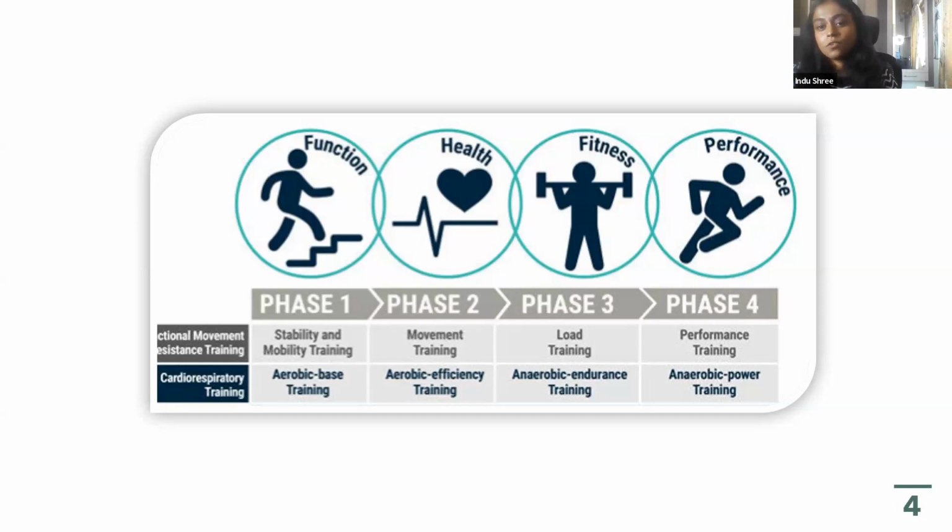And finally is the performance. This is mainly for people who are into competition, majorly athletes or weightlifters, etc. So this is the sequence in which we train people. It's not that you go and jump directly into fitness.